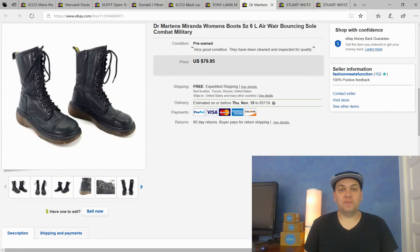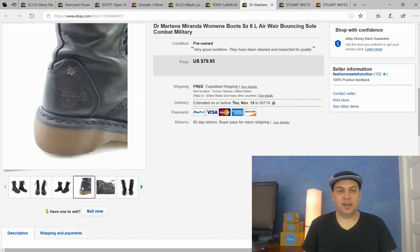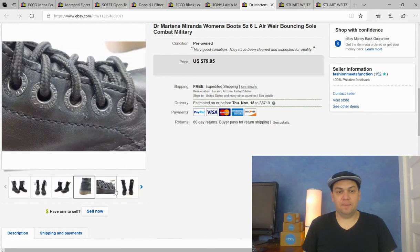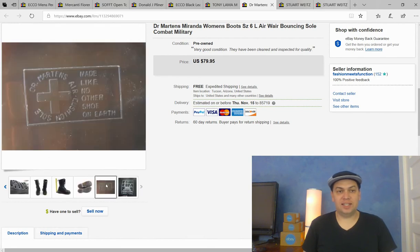This was a pair of Doc Martens Miranda combat style boots with a leather toe cap. They have the classic features of Doc Martens shoes, which is the air-wear sole, that sort of beige colored sole there. And you can see there's the classic logo, Dr. Martens, air cushion sole, made like no other on earth. So this is what they've been putting on Doc Martens shoes for decades.